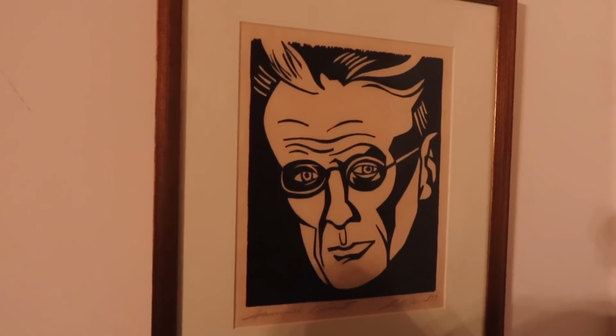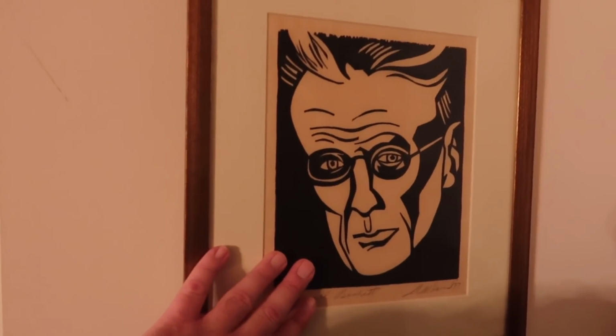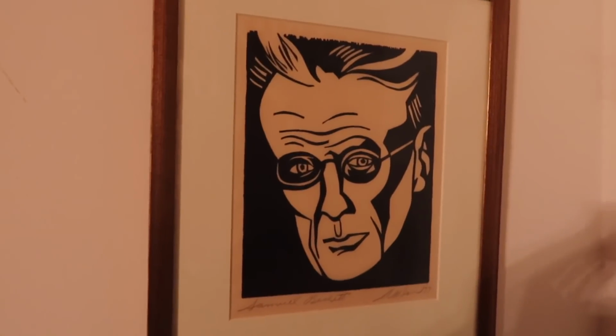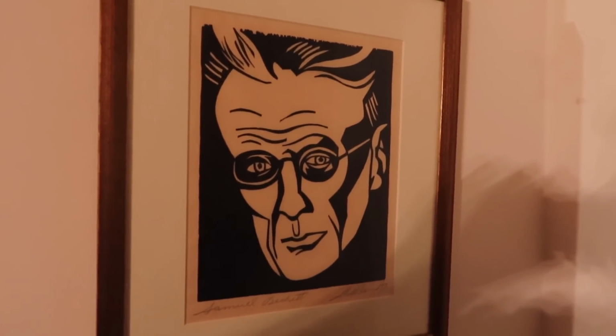I was like, oh, really? And she said, yeah, I'm going to have to look into the artist because I don't know who the artist is. And I said, well, I can tell you who the artist is. He's my dad. So this painting is not worth $100,000. This is a wood block my dad did of Samuel Beckett. It's Peter's dad's original. There's no authenticity to that picture whatsoever.